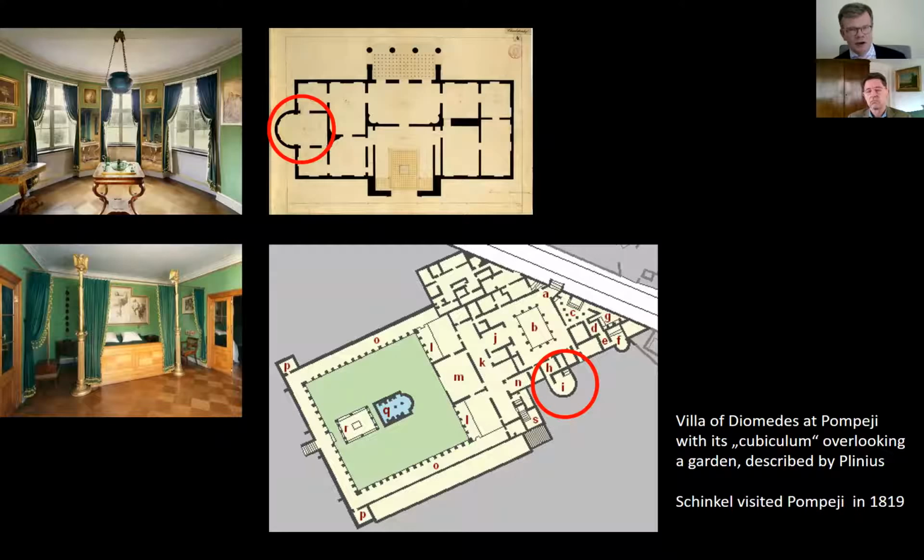So the city close to Naples, which was destroyed by volcanoes, by Vesuvius, and then it was discovered in the 18th century, and it was an archaeological site to find all these former houses which were quite well preserved just under the ashes and so on. And there's this huge villa for a person, for Diomedes, and he had a bedroom, a cubiculum with a semicircle ending, overlooking gardens and even some water.